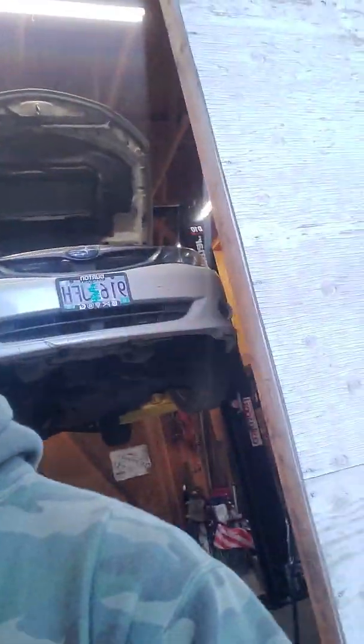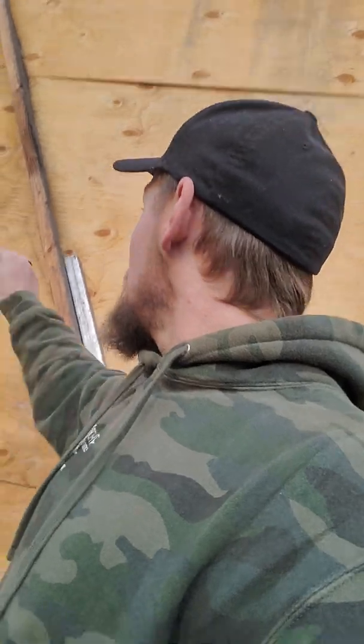4Runner. It's getting there. I'll show you guys. It's currently outside because, well, I'm working on the car. It is, hold on a second. Nothing like getting hit by the door when you're not paying attention.